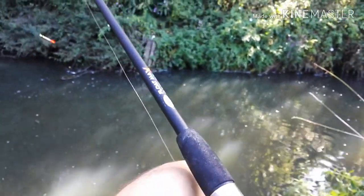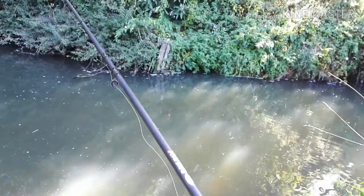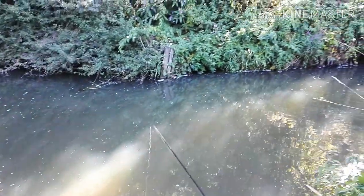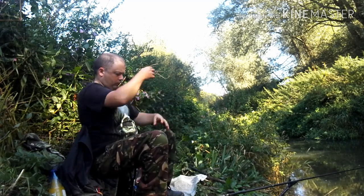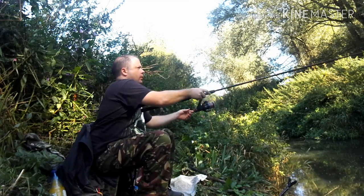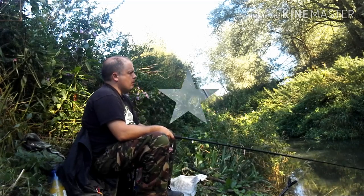That's annoying, I've just lost a big perch. Another baby chub. A small perch. That's what I love about this bit of river, you just don't know what you'll catch. I'm a happy bunny.